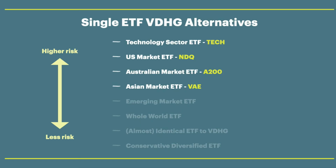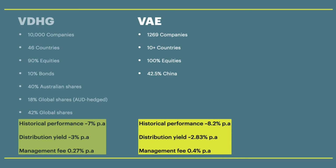So the next alternative is for somebody who wants a single ETF for Asian market exposure, excluding Japan, Australia and New Zealand. So VAE's got over 1,000 companies, so decent diversification. The management fees so-so, but the return's actually been quite good. When you look at VAE versus VDHG, it becomes quite a good alternative for buy and hold investors who want sort of long-term capital growth and international diversification across the Asian economies.